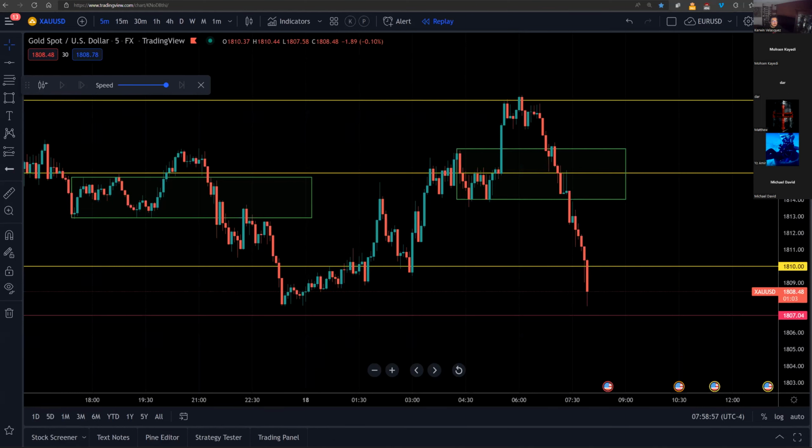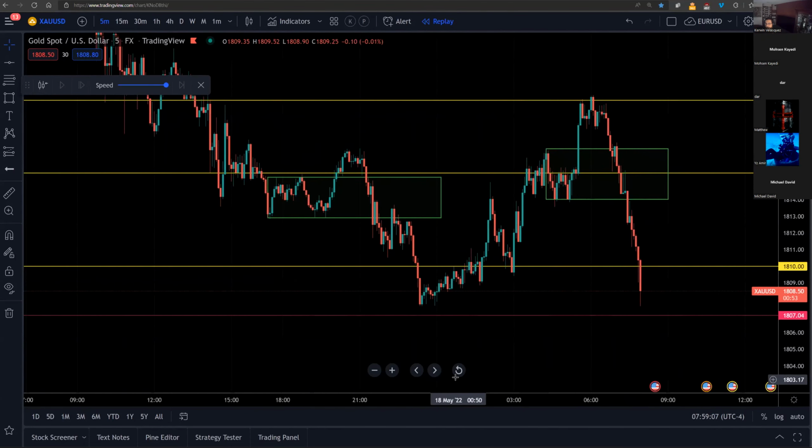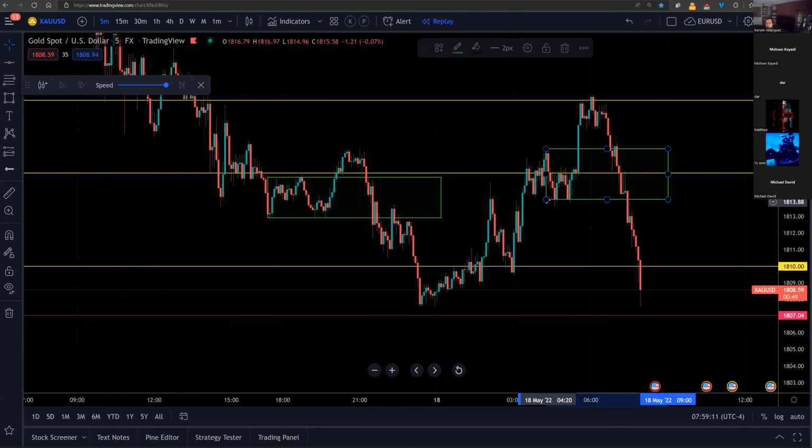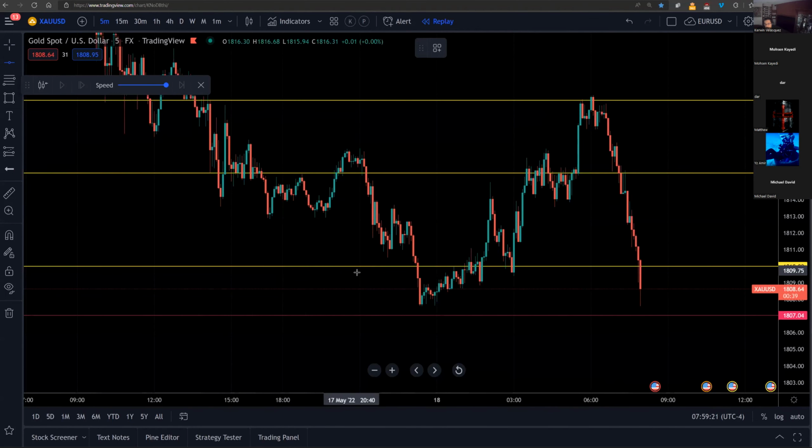I can, yes. So the price is below the key level 1810, and the New York session is about to open right now. So what do you expect, that the price will pull back towards the key level, get rejection from there and pull down again? If there's any, the bearish pressure is on.